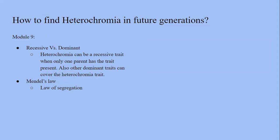How to find heterochromia in future generations. In Module 9, we've learned about recessive versus dominant. Heterochromia can be a recessive trait when only one parent has the trait present. Also, other dominant traits can overcome this recessive trait, like heterochromia. That means if the color of the eyes is a little bit darker, or just the inversion of breeds.